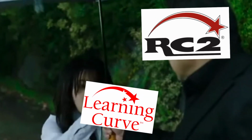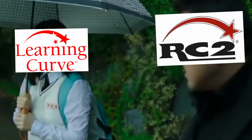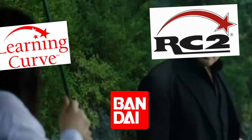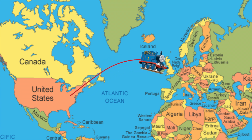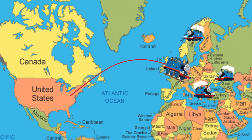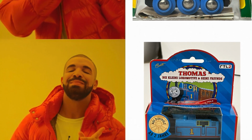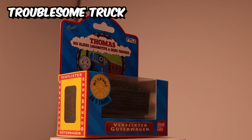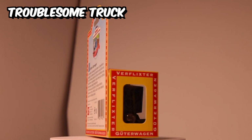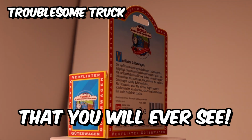RC2, also known as Learning Curve's parent company, started exploiting some legal loopholes and found a solution by using Bandai as an umbrella to get Thomas Wooden Railway legally to Germany and other limited areas in Europe, aka all other places where Brio was not in charge. Due to limited supplies and the fact that they were only in production for a short period of time, it makes it one of the rarest Thomas trains that you will ever see.